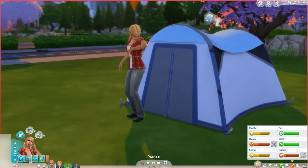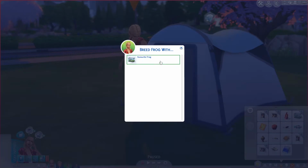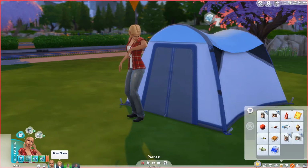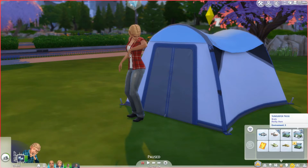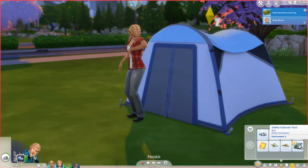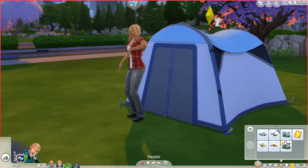So I'm checking to see whether the frogs are ready to be bred, and they are. And we can do that in both Amelia's and Brian's inventory. And the ones he has here, if I remember correctly, are all pretty inexpensive. So I am keeping that. Well, I know why I was keeping those, in case we want to finish any collection. So we have one of those. I did actually sell all the extra tiger frogs in the last part.